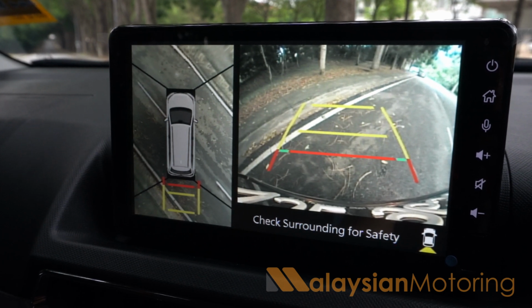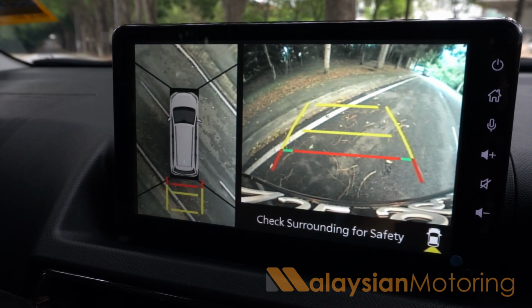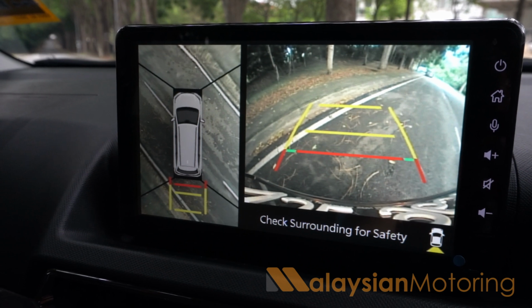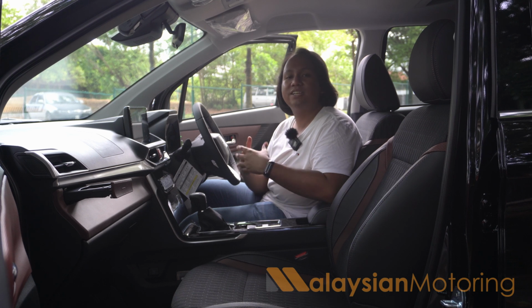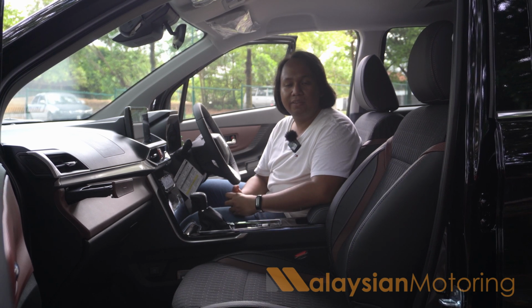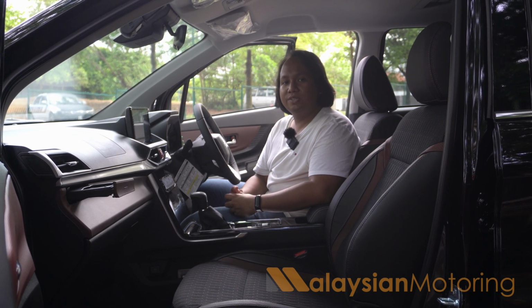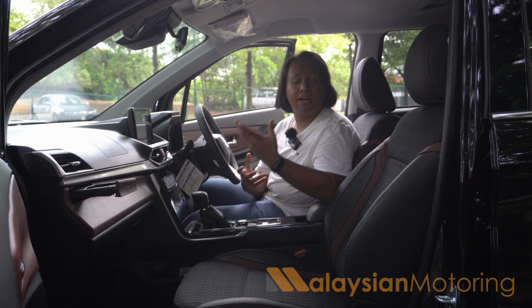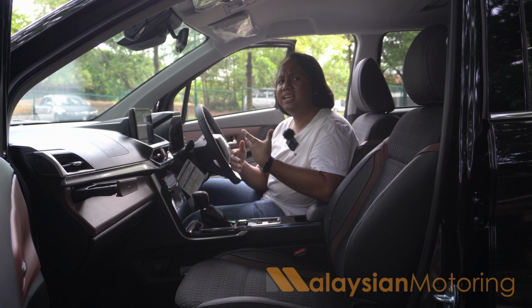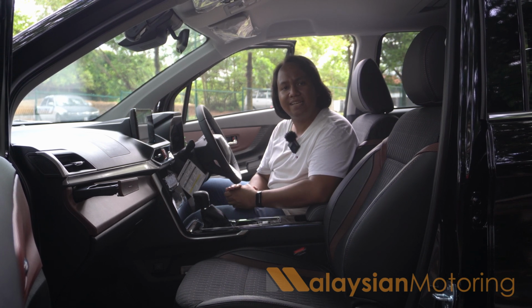You can now get it to show right in front, you can show down the sides as to avoid curbing the wheels, you can even show multi-angles of the rear, again allowing you greater versatility with your Alza. Given the fact that a lot of Alza users apparently use their cars for business and trading, because this car is very cavernous, I can see how a system like this would be very useful in tight spaces.